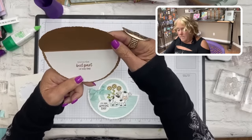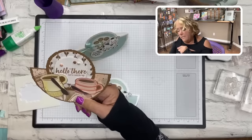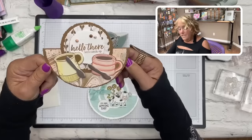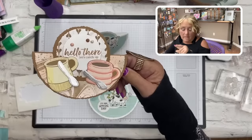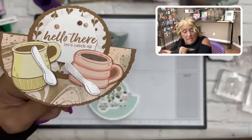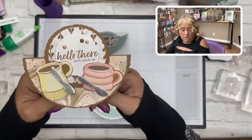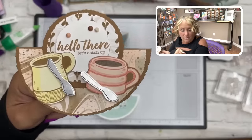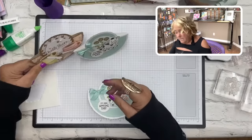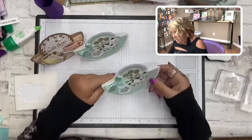So there's nothing on the back, just the signing for the front. And then this says, you're the best part of my day. And then this one says, hello. Hello there. Let's catch up. So cute. And then the cups are from the designer paper. And then the spoons are in the die collection, which I cut out with foil sheet. So cute. So this one also rocks really cute. Let's just get them all rocking here.